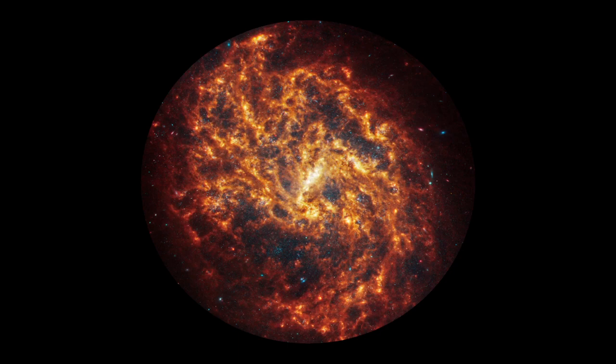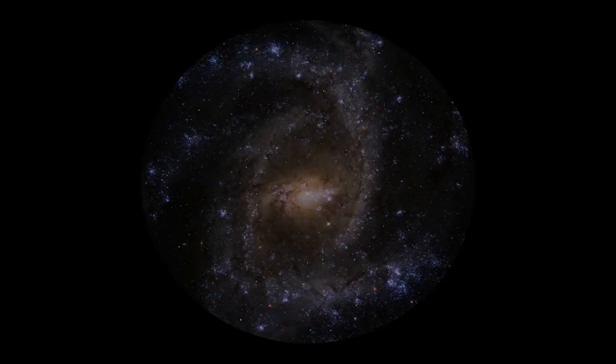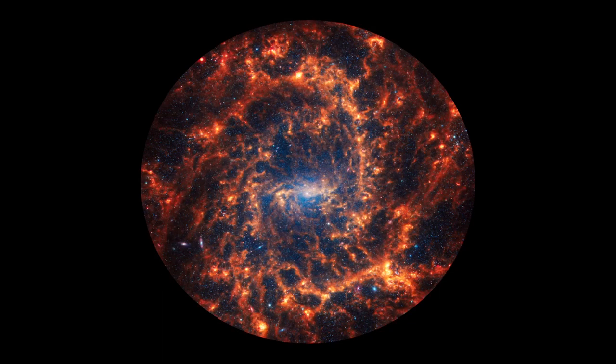But what I really like, and let me pull up another one, is in some of these, this is gonna be a good one. You can even see individual little red clumps. Those are newly forming stars. Those little bright red clumps that you're seeing are newly forming stars.